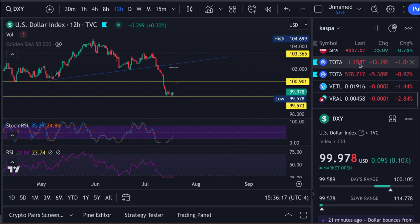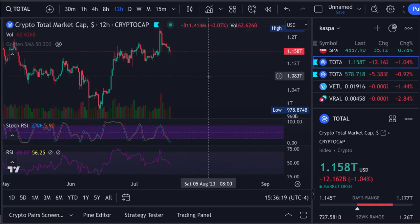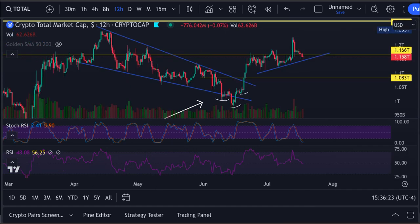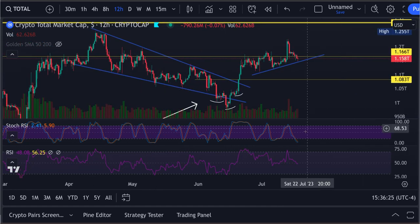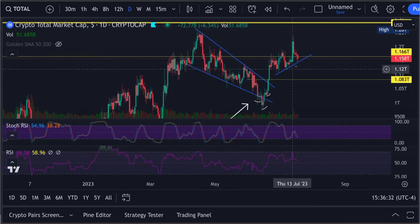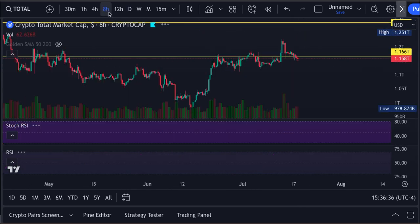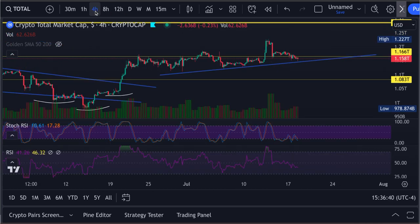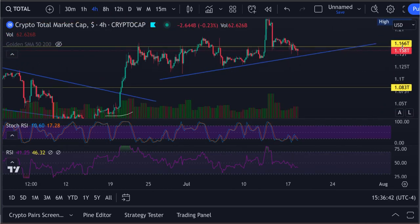Total market caps. Look at this. This is the total crypto market cap. You got that 12-hour RSI on the floor here. We got the daily just about at the bottom. It's still following this trend line up here, so it's still in trend. We got the 8-hour on the floor, 4-hour at the bottom. It's lining up, you know, with Bitcoin.